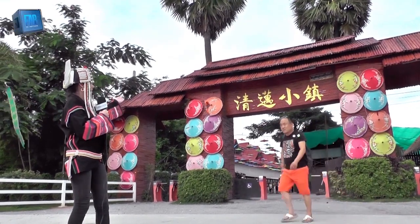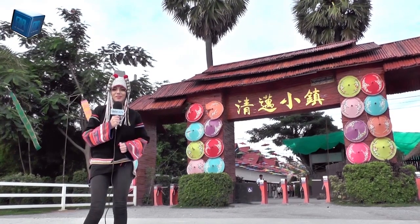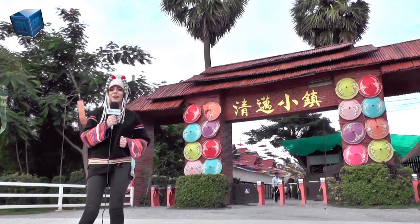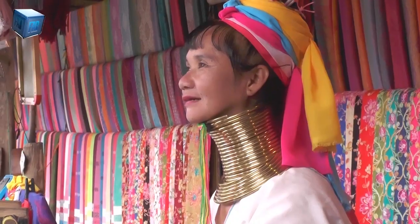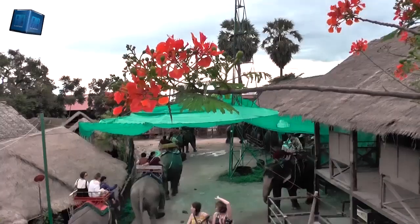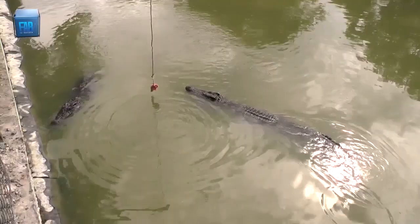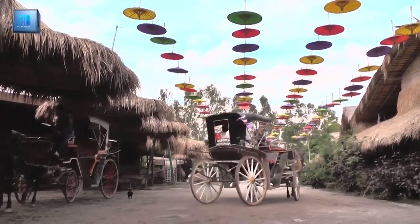Today I am here at the Hill Tribe Village Pattaya. Right here you can experience the real northern Thailand countryside. Right here in Pattaya there are many, many things to see and do. You can see the Long Neck Hill Tribe here, you can go on elephant rides, you can feed the crocodiles and go on horse rides. The list of the things that you get to see and do here is endless.